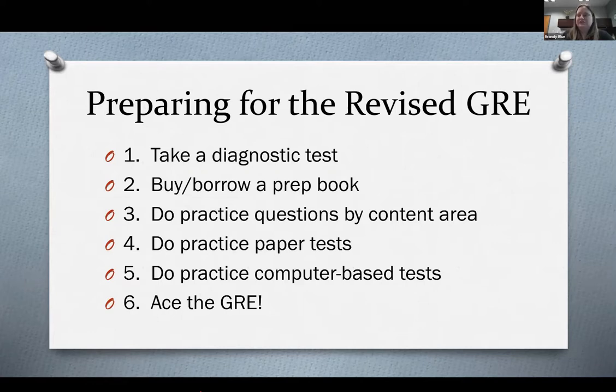And get used to working your way through the program, skipping questions, moving back, navigating, because that program has been around a while. It feels a little older, may feel a little clunkier than some of the programs we're used to using nowadays. So you don't want to spend time on test day fighting the test itself. So taking a practice computer-based test can help you get familiar with navigating that type of test format. And then if you do all of these things, then you should be ready to ace the GRE. Okay.